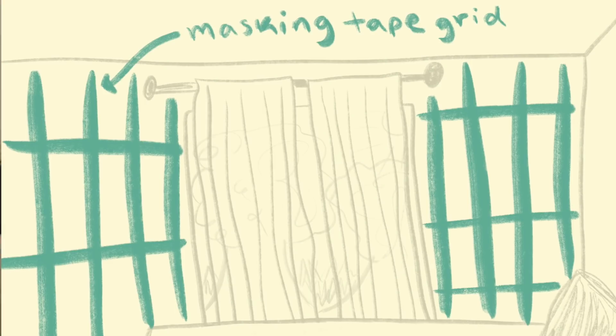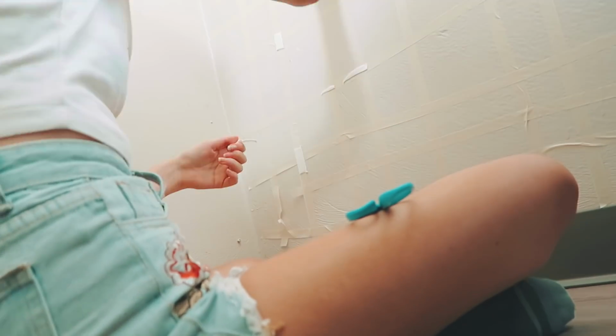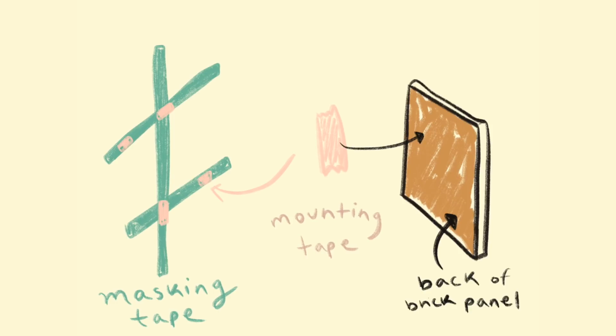Basically, this masking tape grid will cover our wall, and then we're going to attach pieces of the heavy duty wall mounting tape to the grid. It's very, very important that this wall mounting tape doesn't touch the wall itself, because it will definitely rip the paint off. The mounting tape is only going to be touching the masking tape. Then the foam brick panels will attach to the wall from there. Again, the foam brick panels are simply going to be touching the wall mounting tape, which is only touching the grid, not the wall itself, so we aren't going to be risking ripping off any paint. I really hope that made sense.